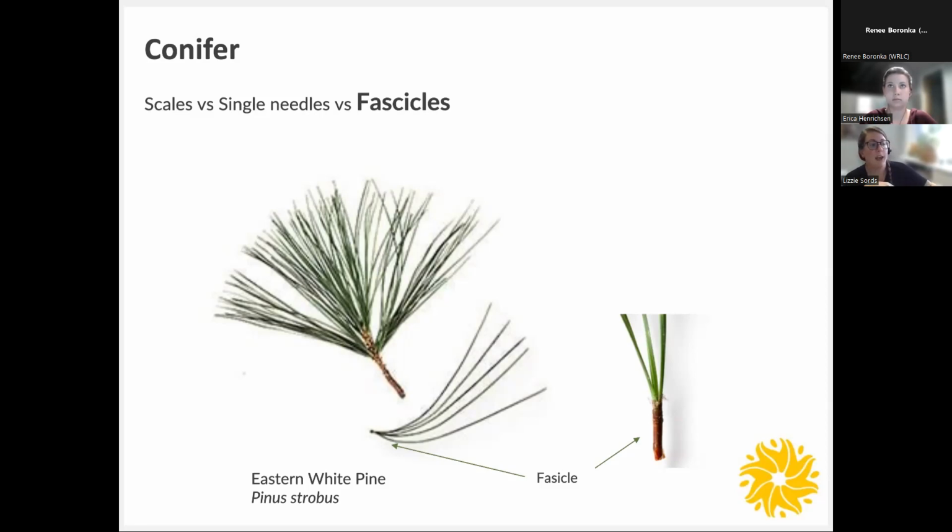So you can see on the slide, we kind of zoomed in to the fascicle. It's that really thin, papery piece of tissue. And the number of needles that are held together by that fascicle is what will give you a clue to the species of the pine tree.